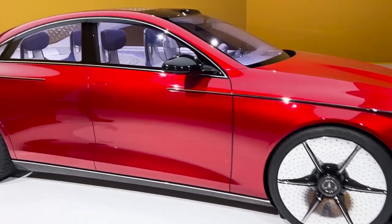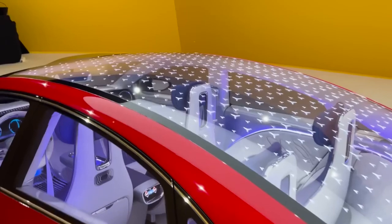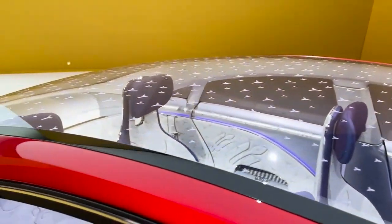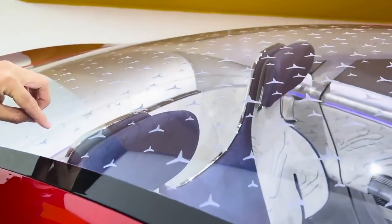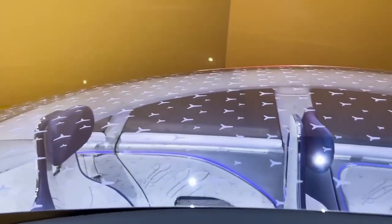So if that's what the entry-level Mercedes CLA will look like, whoever's making the next S-Class has a lot of pressure on them. The thing that you notice immediately is the roof. This glass roof is huge, and there's no back pillar. You see how all of this goes to the back? There's nothing here interrupting it. What's also cool is that these individual stars that you see at the top are also reflective.